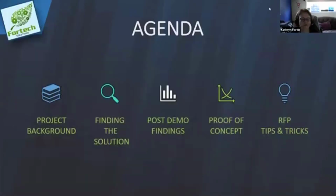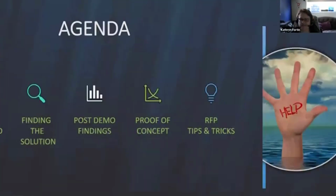Our agenda, we're going to quickly go over the background of the project that I was on, how we found the solution, a demo of the post findings, and proof of concept and such.